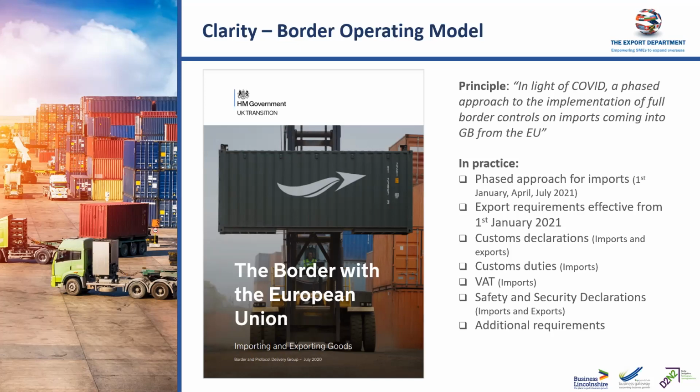VAT, so import VAT will be levied on goods from the EU, so that will follow the same rates and structures that are applied to rest of the world imports. So if you're importing from the rest of the world, you'll be familiar with that. If you're VAT registered, you'll be able to use postponed VAT accounting to account for that VAT, which again is good. But if you're not VAT registered, then you'll have the same options available to report and pay import VAT as you already would for customs duties, for example.